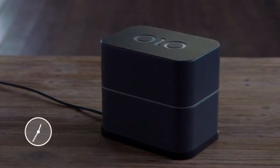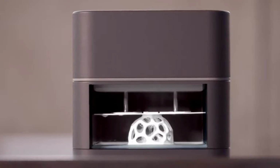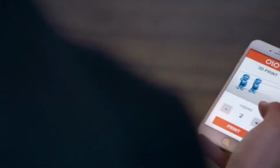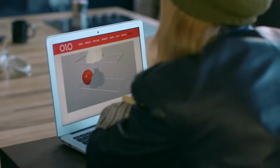Olo uses a special photopolymeric resin. Olo prints are designed by using the light from the screen of your smartphone to harden the liquid resin layer by layer. Olo can even print multiples of the same object, or several different objects all at the same time.